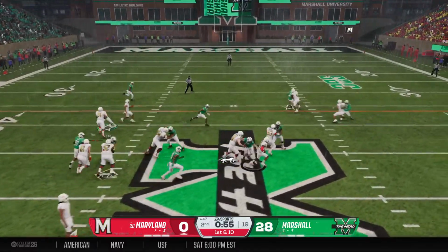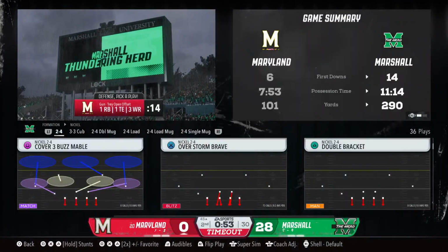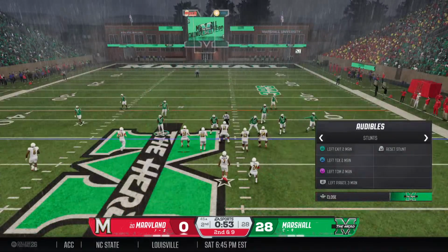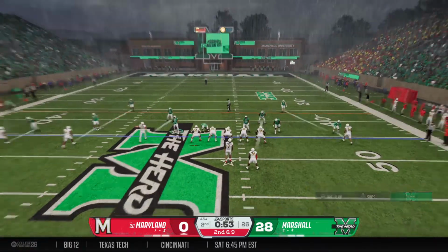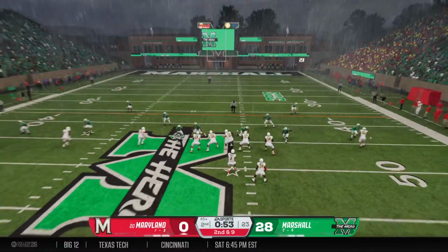From the gun, leaves it on the inside with the back. Run game is good. Balance is good. Now listen, if the run game isn't good, then you got to pass the football a little bit more. But sometimes you got to keep them honest, take them chunk by chunk. Didn't get much on 1st down. It's 2nd and 9. Back to pass.